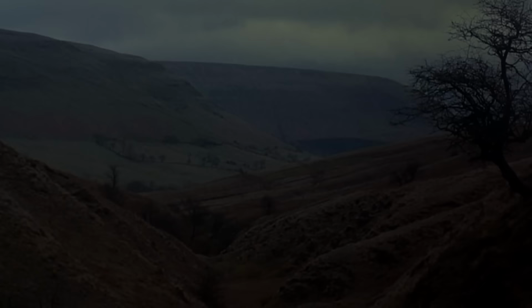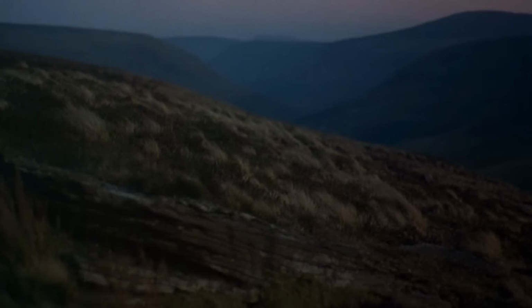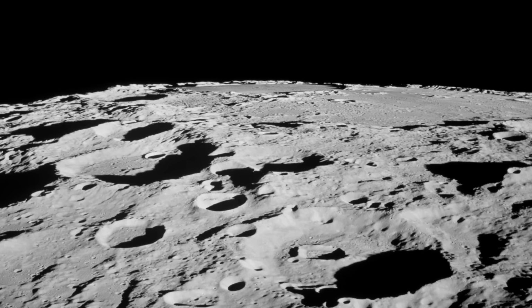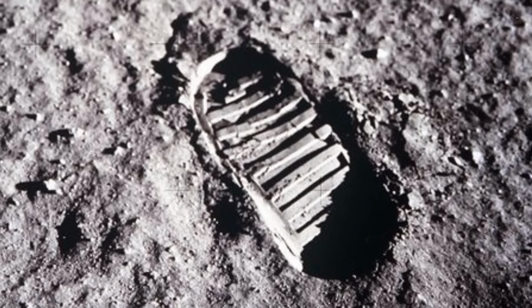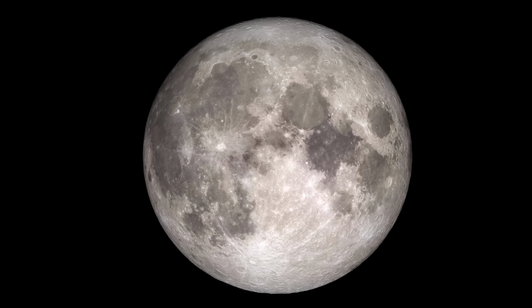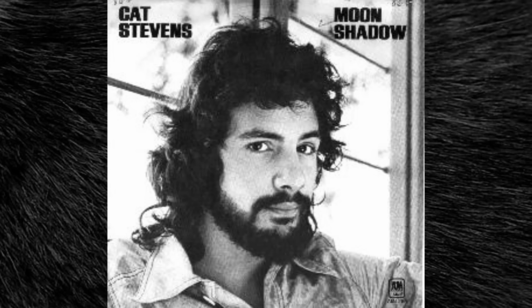So unlike the theatrical version of An American Werewolf in London, which starts on the Northern England moors while Blue Moon plays, creating a really strange and eerie atmosphere, in the script, we literally start on the moon. Namely, a footprint on the moon, which I'm guessing is Neil Armstrong's footprint. It doesn't really specify. The camera pans away from the moon, where we then get the title, An American Werewolf in London. And the camera travels further away from the moon, all while the credits roll, and the song played in the background is not Blue Moon, but Moon Shadow by Cat Stevens.